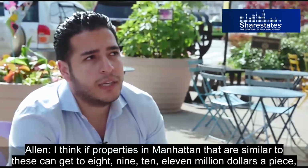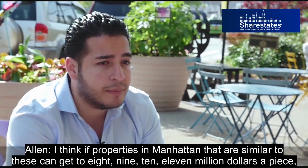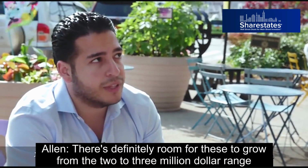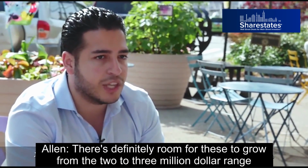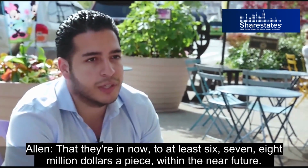I think if properties in Manhattan that are similar to these can get to $8, $9, $10, $11 million a piece, there's definitely room for these to grow from the $2 to $3 million range that they're in now to at least $6, $7, $8 million a piece within the near future.